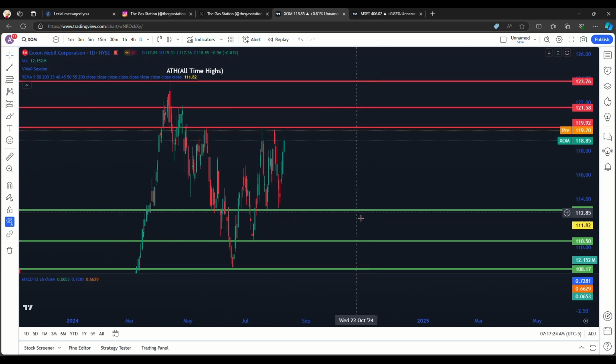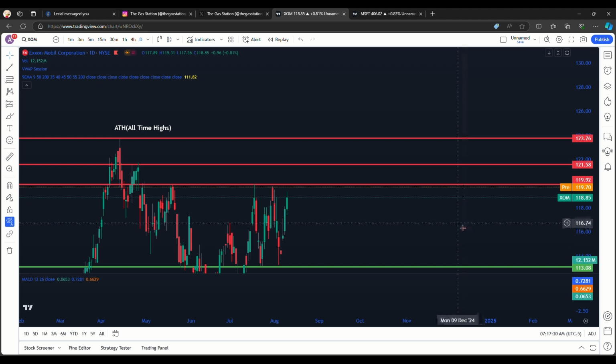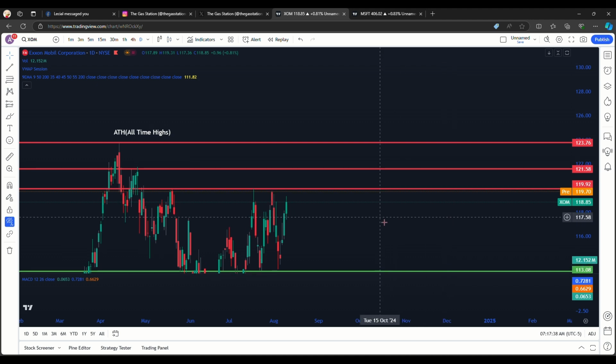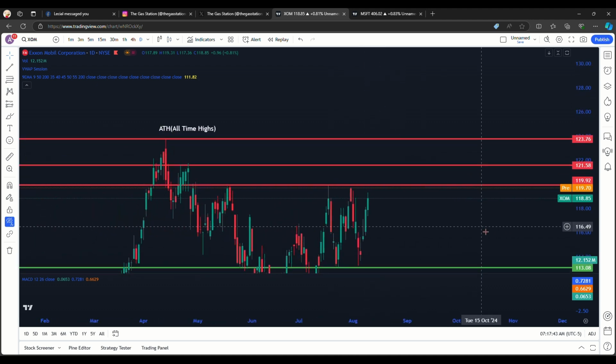But these resistance levels have been holding up pretty good to the point where it's not allowing us to push up any higher like we kind of expected it to earlier, or actually later in last month. But you know, it's fine. We still got time before September, so it's still possible. But like I said, all-time high is at 123.76.